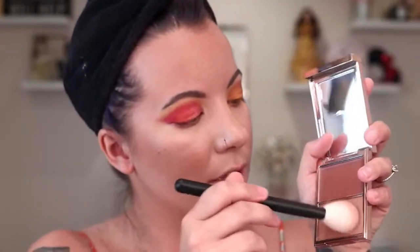So this is going to be the Patrick Todd Blush Duo. Look at this. Oh, it looks so good. It makes me like warm and fuzzy inside. So let's go in. Because this is how Patrick, we're on a first name basis, okay? He recommends to do the powder first.